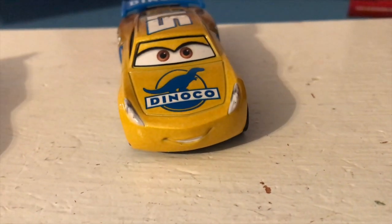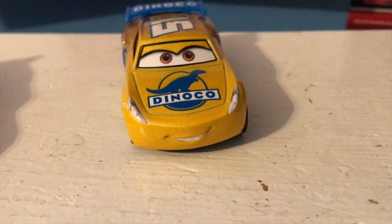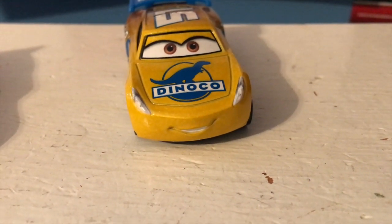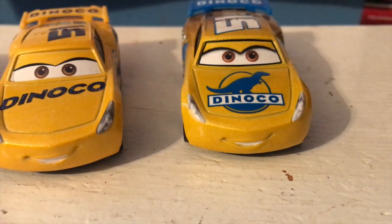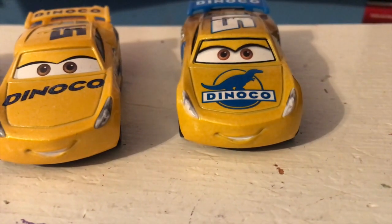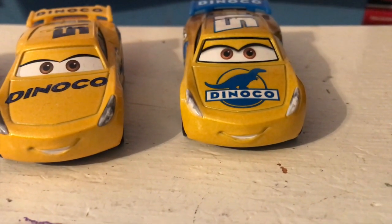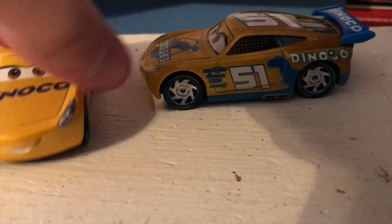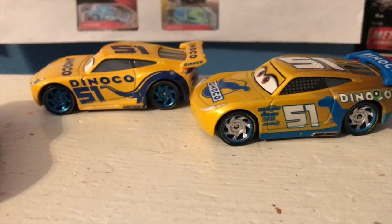I feel like with this Cruz, you either love her or you hate her, and it's one that I'm very down the middle on. I really like that she uses the original Dinoco logo. I think that's really cool, and I'm glad that they did that. I'm not a fan of that big black outline around her eyes returning from the original Dinoco Cruz release. I will say that. But I like the uniqueness of this Cruz.